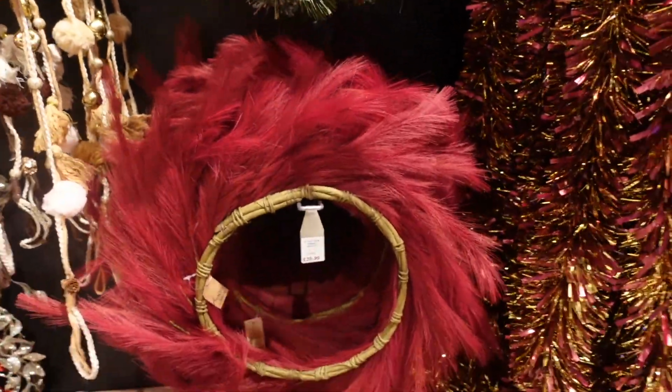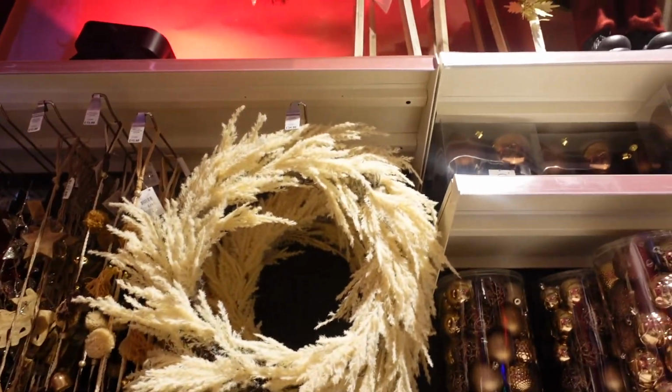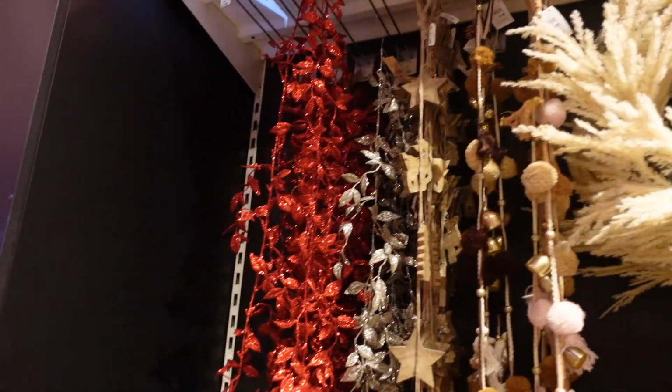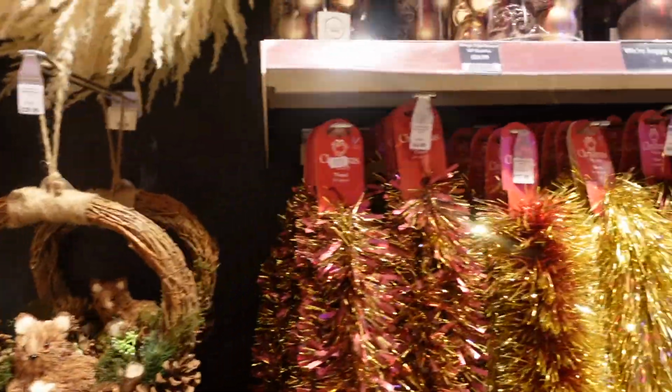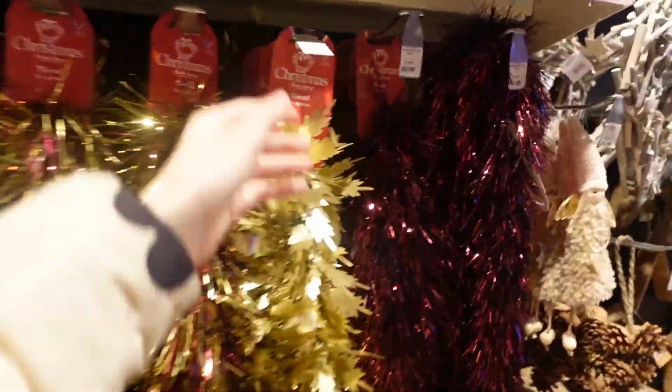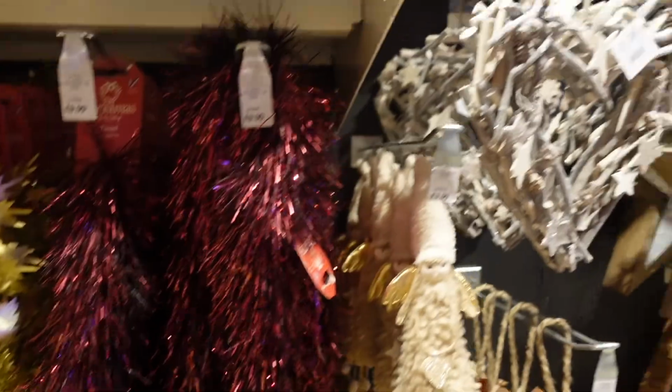And then that is £40. I'm not one to judge, but I don't like that. That one's not as bad. That is £35. And then they have these that are kind of like tinsel but not tinsel. And then they have actual tinsel. Oh, that's nice. That is $6.99. That's actually quite cool, like gold leaves. And this is $9.99, so it's more expensive, but it's very nice tinsel. And then more stuff around here.